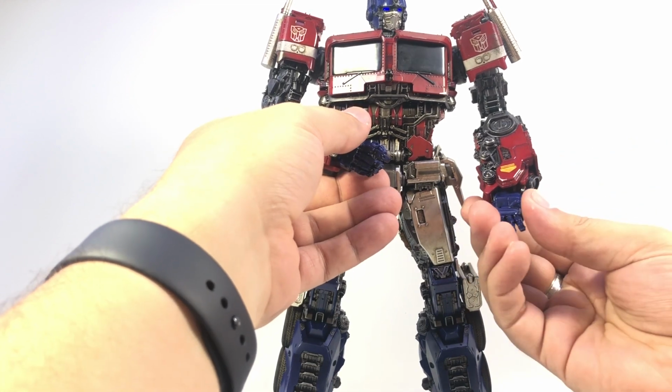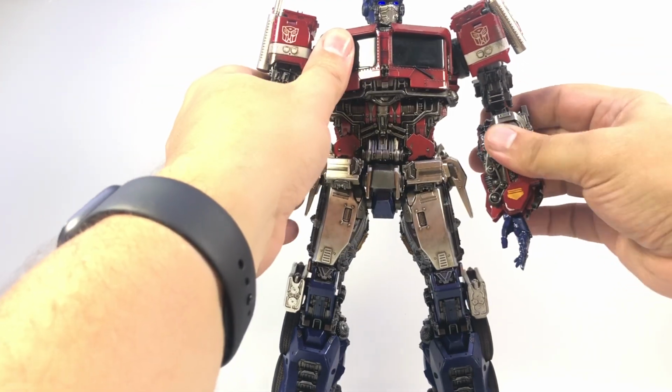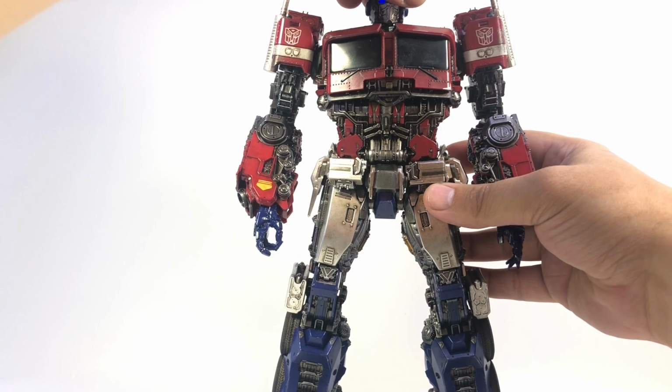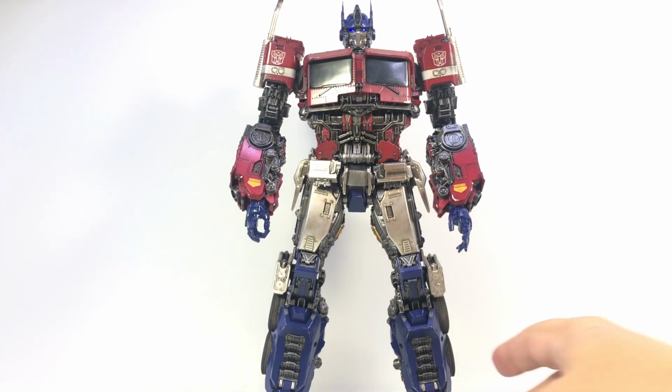His hands are stiff but pliable, rubbery plastic. But not in the way that you would have an issue with on a Voyager toy. They feel quality, but they are a little pliable. And then here is the main robot by himself.